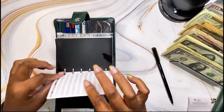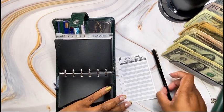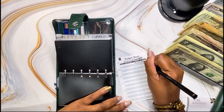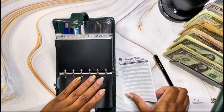So we'll see. I added a new category, and this is one of them, which is meds and healthcare, and I'll be adding to this envelope $20.